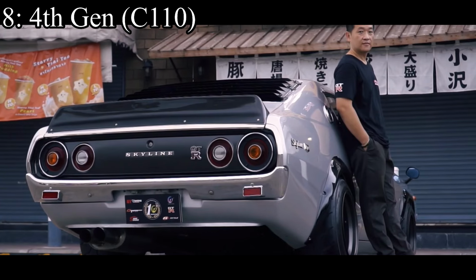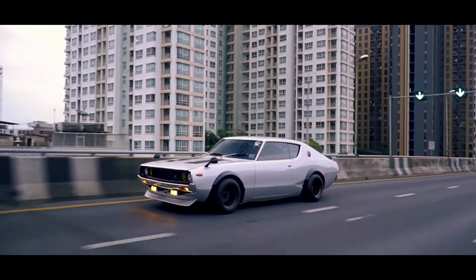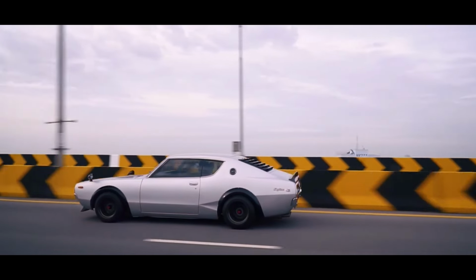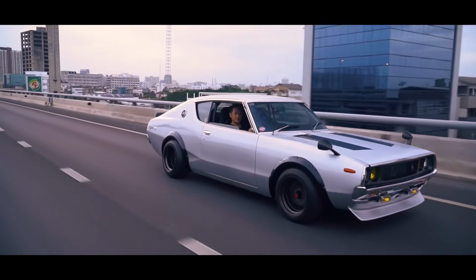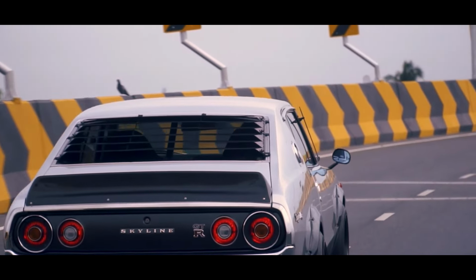Coming in at 8th place, however, is going to be the 4th generation, or the C110, more commonly known as the Ken Mary, or whatever they call it over there. I love when Japan did this in the late 60s, early 70s. Japan decided they were going to make all their sports cars look like small versions of American muscle cars. And that's exactly what this car looks like. It looks like a little tiny pocket American muscle car. And I actually really do like that.